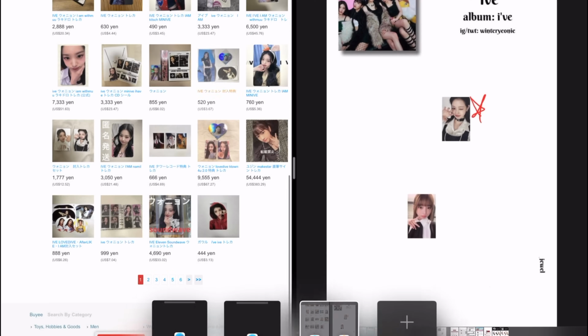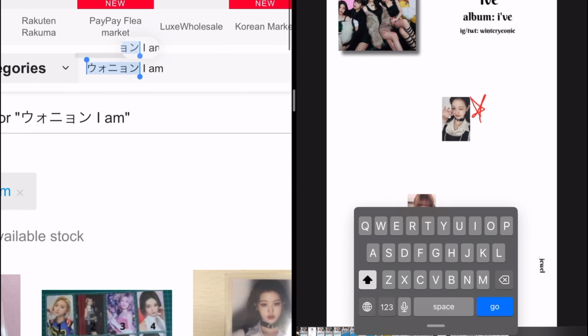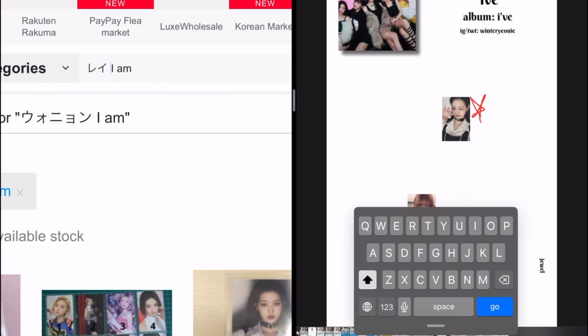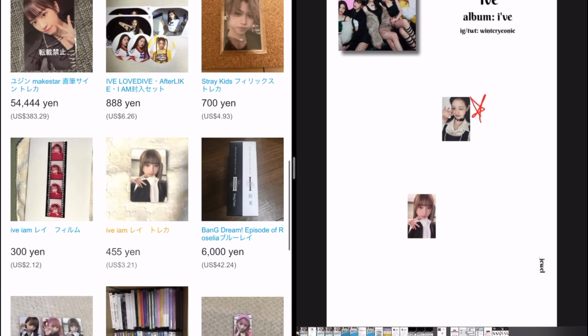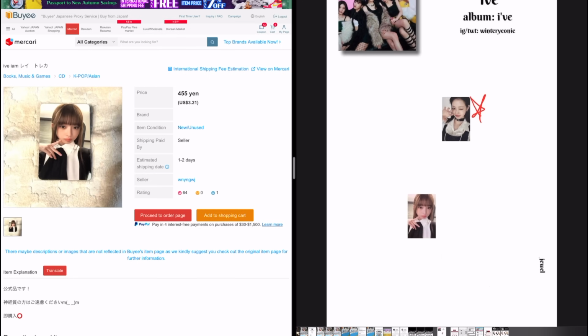You can tell I've been looking for these cards for a while because I only have Ray and Wonyoung's name saved. Do I even have Kao's name saved? I'll have to look. Stop, why is this Seungmin card so cute? I've actually never seen that card before. That's really cute. We have this one. I don't know if I want to buy from the seller though.